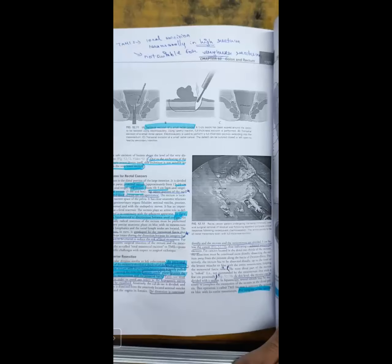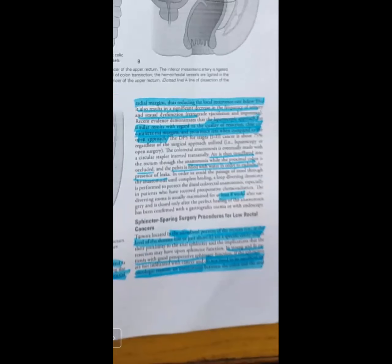So the integrity of the visceral fascia is a crucial point that defines the quality of the TME, and it's directly related to the disease-free survival interval. The proper excision along the anatomical plane is essential in order to obtain a free circumferential radial margin, thus reducing the local recurrence rate below 5%. So with TME with circumferential free margins, the recurrence rate is less than 5%. It also results in a significant decrease in the frequency of urinary and sexual dysfunction.